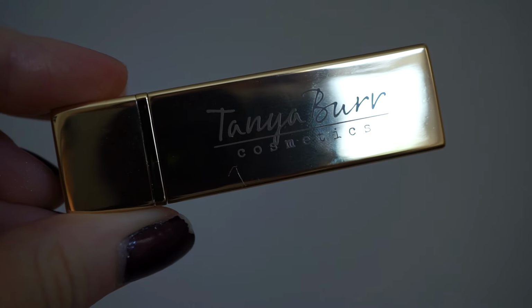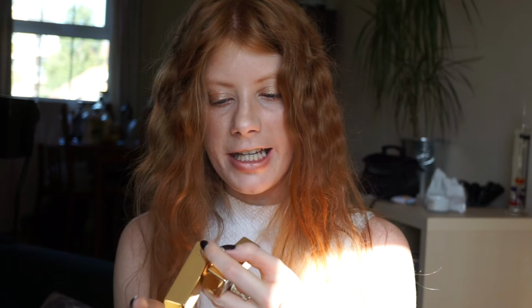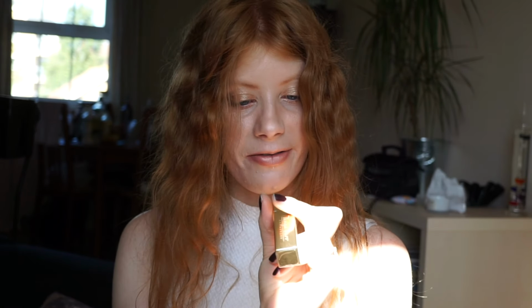I'm going to start off with the lipsticks. So I got 4, and I'm going to include close-up swatches of all of these as well. So I got the shades Birthday Cake, A Big Kiss, Pink Cocoa, and what is this called? What is this called? Happily Ever After.